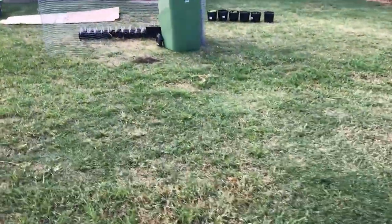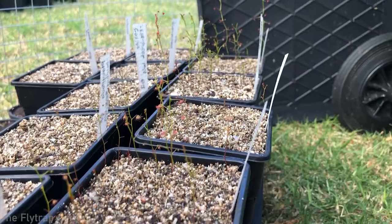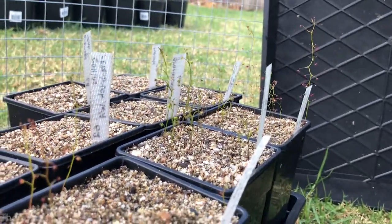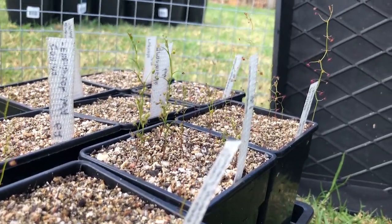This is the most dangerous part of our garden. All of these little stalks here are plants of the genus Drosera. And Drosera are plants that catch, kill, and eat insects.